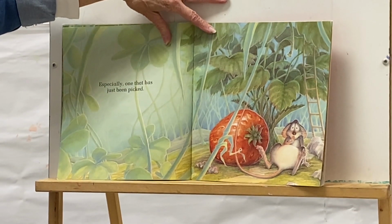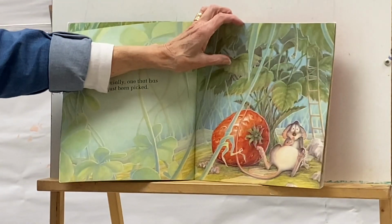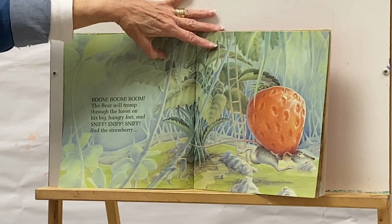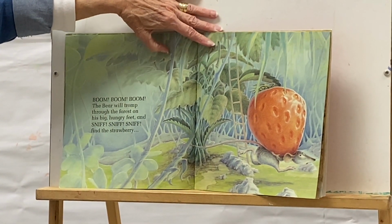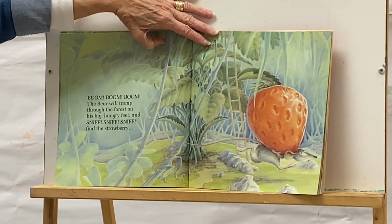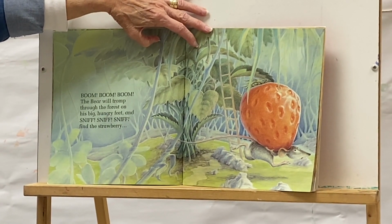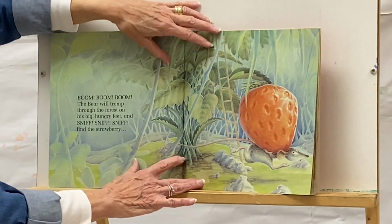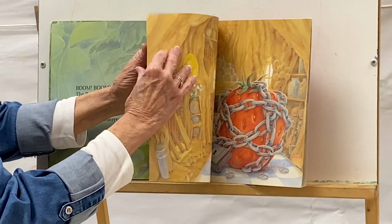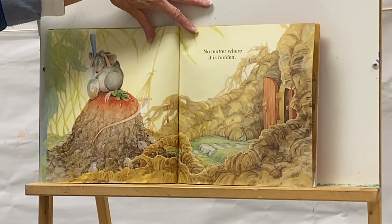Especially one that has just been picked. Look at the mouse. Boom, boom, boom. The bear will tromp through the forest on his big, hungry feet and sniff, sniff, sniff. Find that strawberry, no matter where it is hidden.